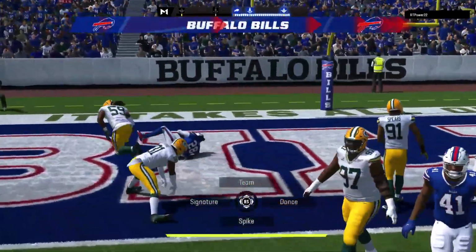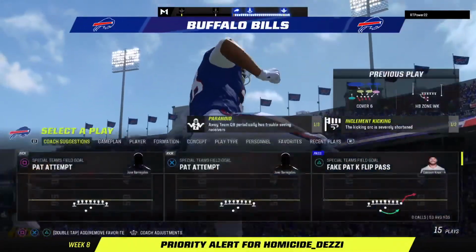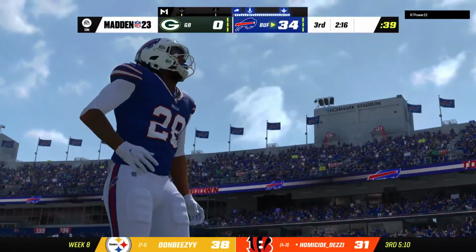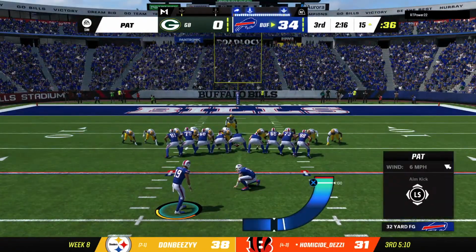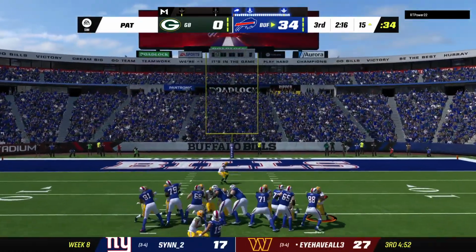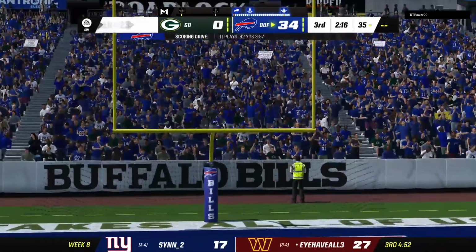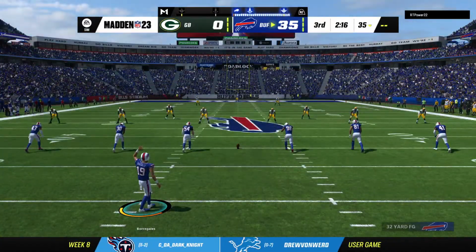And he'll take it into the end zone for a Buffalo touchdown. James Cook with his 13th touchdown of the year and 2nd of the game. And the Bills open the lead up to 34-0. Extra point right down the middle. And that makes this 35-0 now.